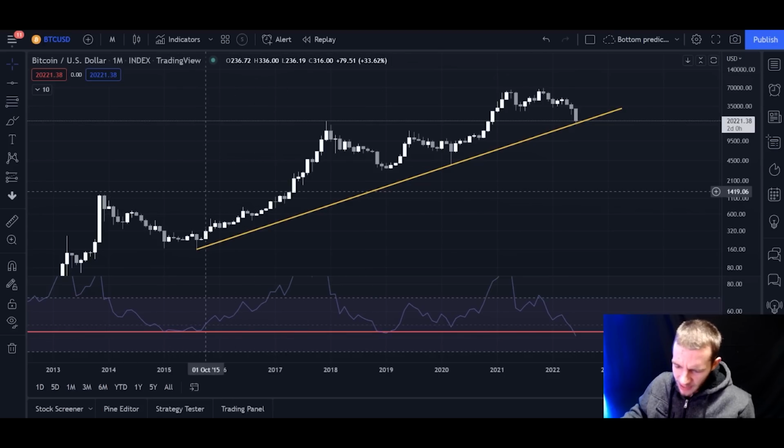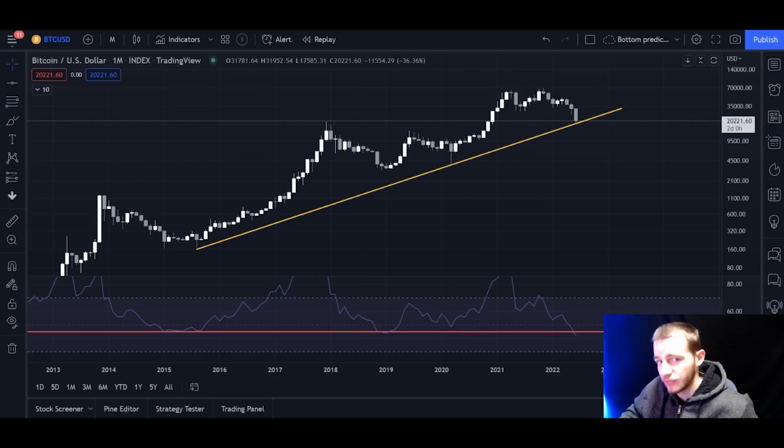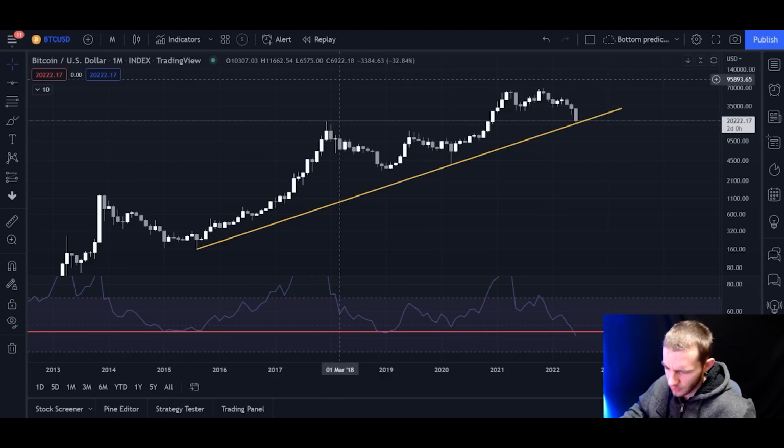In 2015, you had 10 months to buy the macro bottom. In 2018, you had 4 months to buy the macro bottom. So don't be too stressed. There's going to be time, and as that time progresses and as the consolidation around that period happens, it's going to become more and more obvious where the macro bottom will be.